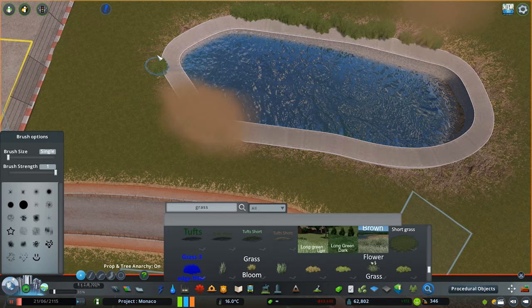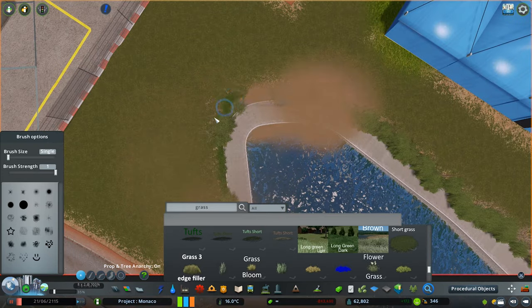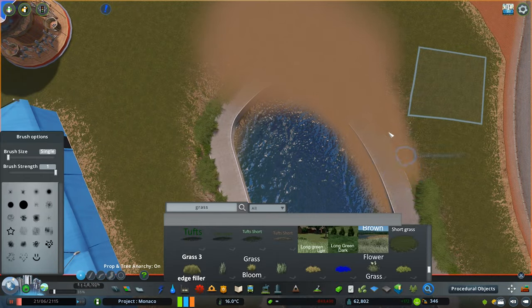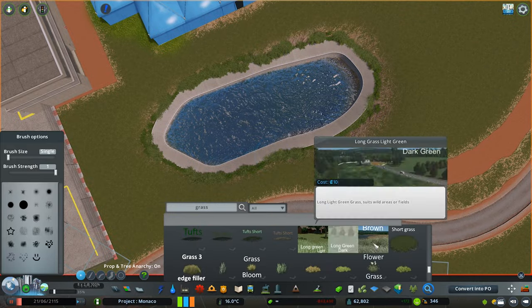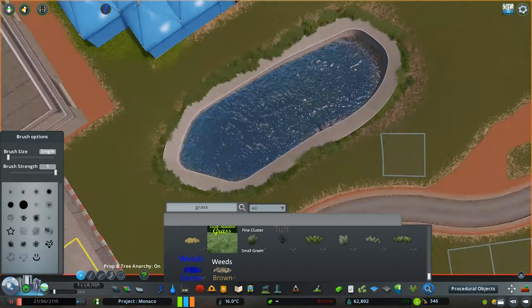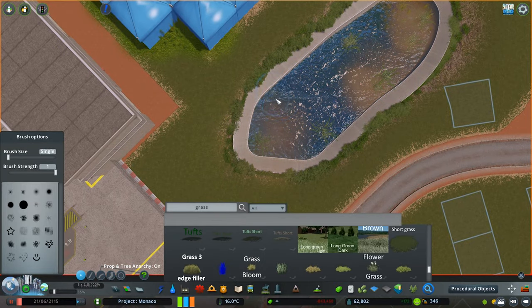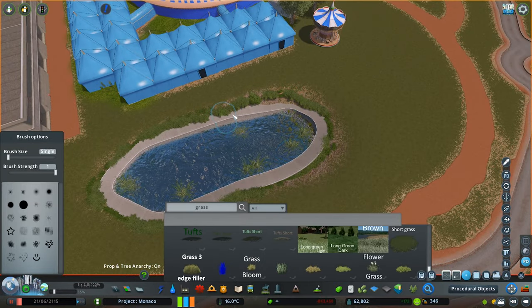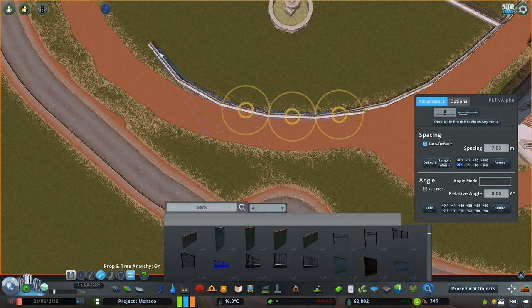So I did actually use the concrete quay around this just to make it look a bit tidier, make it look a bit more man-made, as opposed to these sloping edges, which meant that the actual pond would look a little bit out of place. So we've done that and used that to our advantage, which I think worked out quite nicely in the end.